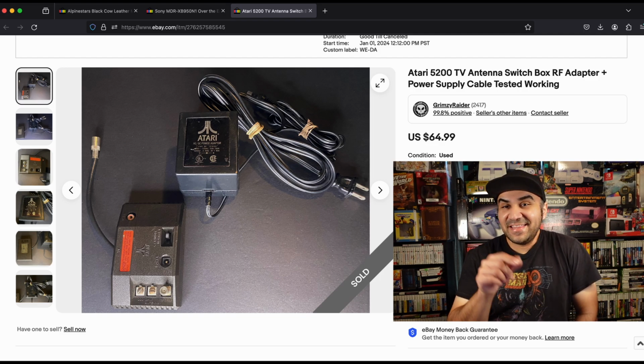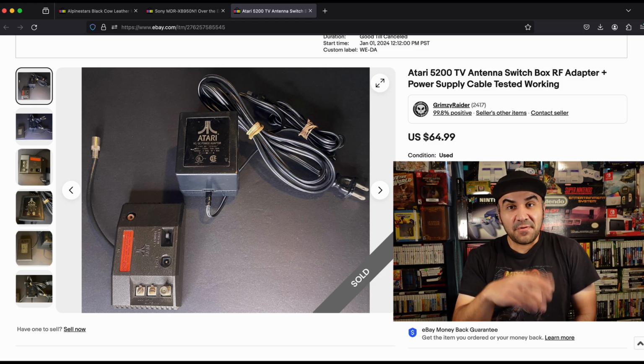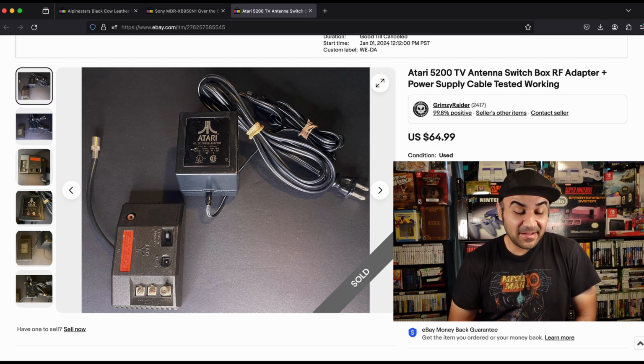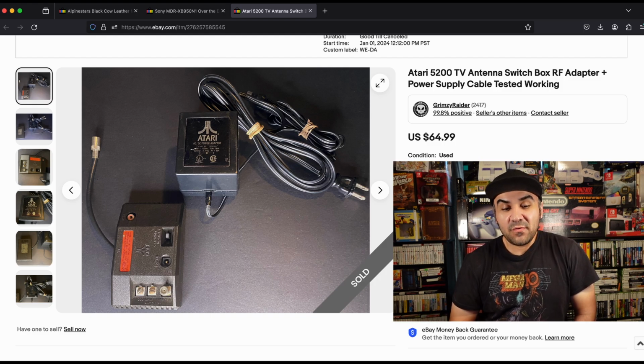Funny story, you plug in the power cord to the RF adapter and a spark comes out, and it's completely normal. I found that kind of odd, but it's part of the process for this console. Anyways, I listed it for $64.99, and it did take a while to sell. It sold in February, so it's about a month. So overall, I'm happy. And again, it was a death pile item, $64.99.